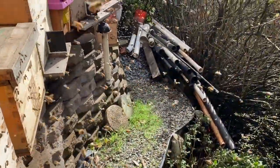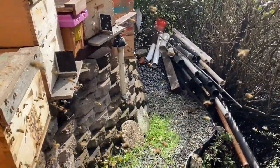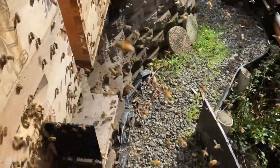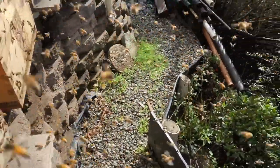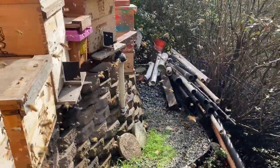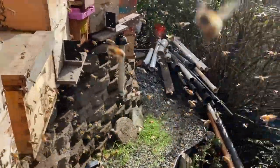What's going on is that we're in between storms right now, and this is the first sun that's come out in the last probably 3-4 days, and the girls are just all out and excited to get out into the sunshine. On top of that, even though it's January 28th, we're having orientation flight right now.